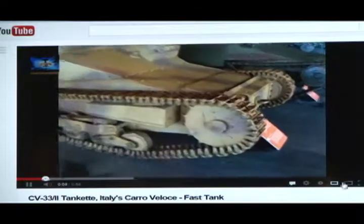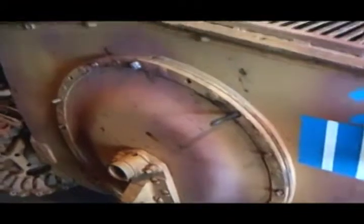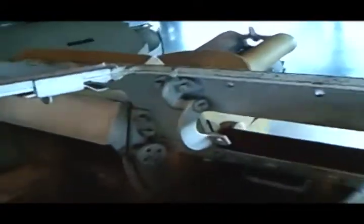That's a tankette. That's significantly smaller than your minivan. And it had a crew of two. One person drove, the other one shot. And the metal on that thing is not probably much thicker than your 55 Chevy. Not exactly luxurious inside there either, is it?